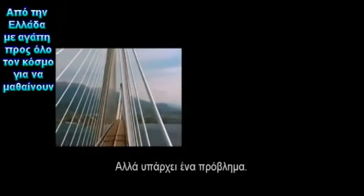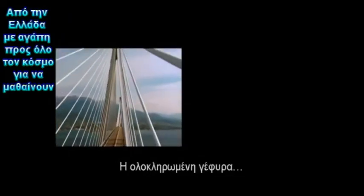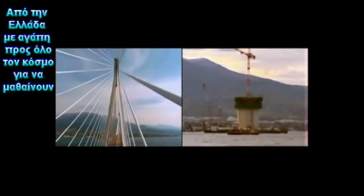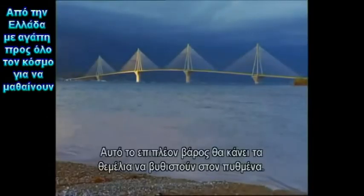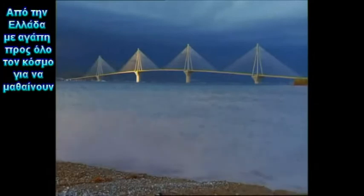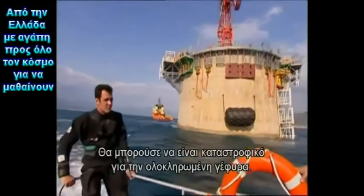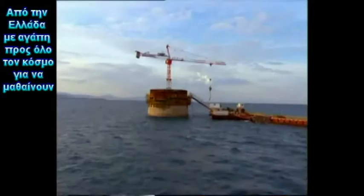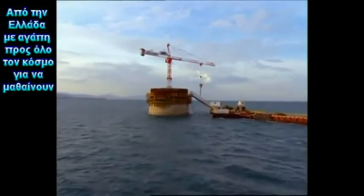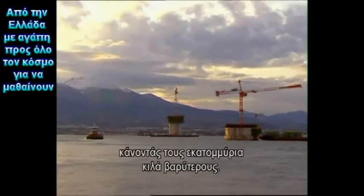But there's a problem. The finished bridge is going to weigh far more than the towers do now. This added weight will make the foundation sink into the seabed, but no one knows exactly how deep. It could be disastrous for the finished bridge. Engineers must force the towers to settle now by making them millions of pounds heavier.